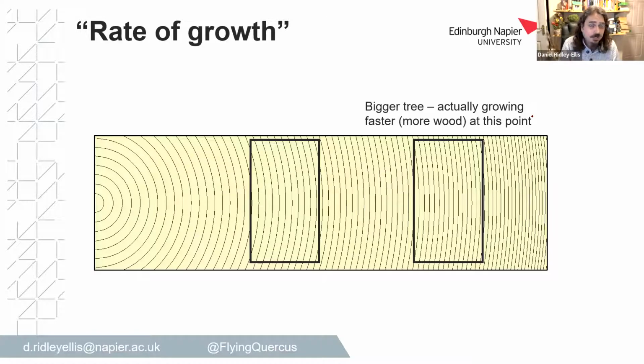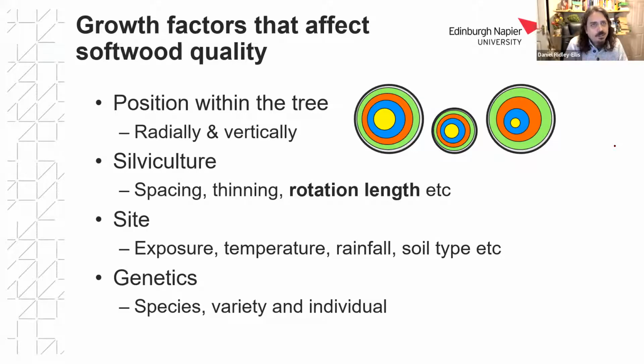And often when we see differences in mechanical properties related to growth rings, it's actually because of radial position and radial trends in wood properties, rather than the size of the growth rings themselves or the rate of growth. This is why growth conditions have such a big impact on the mechanical properties of wood, and foresters have the biggest influence on timber properties, because of that variation within the log to do with age. Foresters can have influence through the spacing, the thinning, and how long they grow the trees for, as well as environmental influences like how much rainfall and wind there is, and of course the genetics, the variety and the species of the tree.